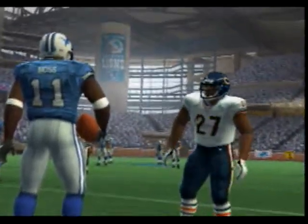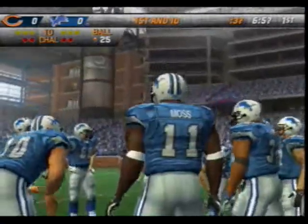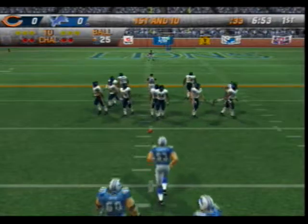When you give him time, he'll find a receiver. Yeah, and with this guy, he doesn't throw it behind him. He doesn't throw it over their head. He throws it where they're going. Ball on the 25-yard line.